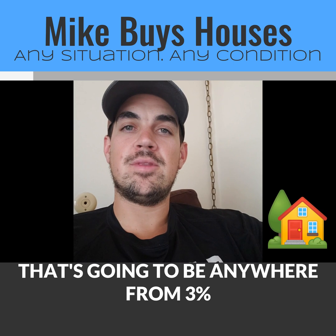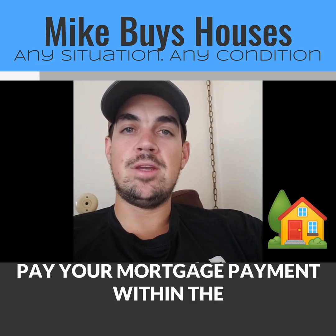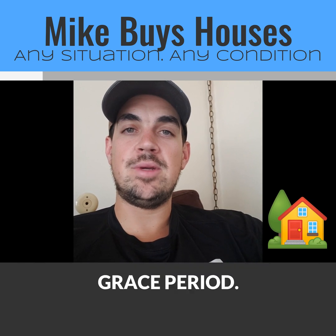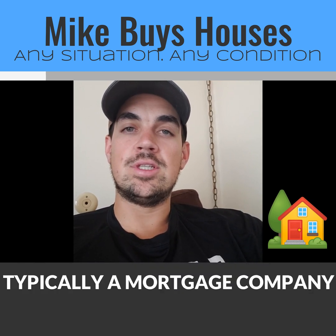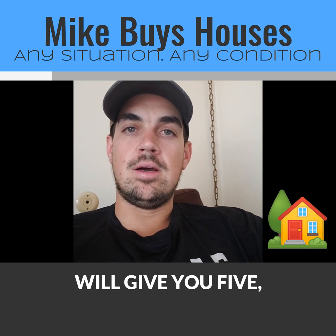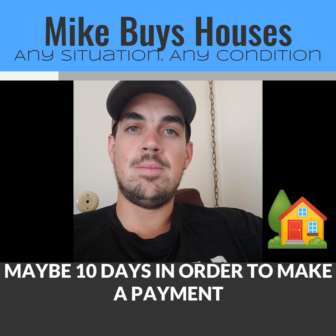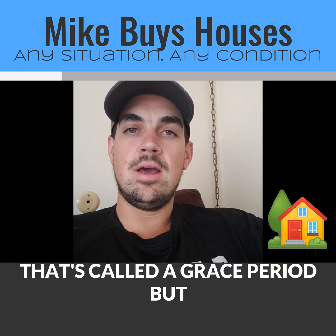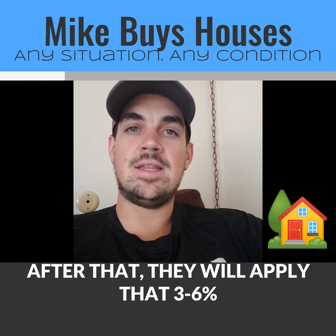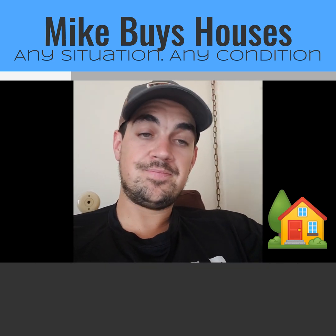That's going to be anywhere from 3 to 6%. And that's if you do not pay your mortgage payment within the grace period. Typically, a mortgage company will give you 5, maybe 10 days in order to make a payment without applying that late fee. And that's called a grace period. But after that, they will apply that 3 to 6% late fee.